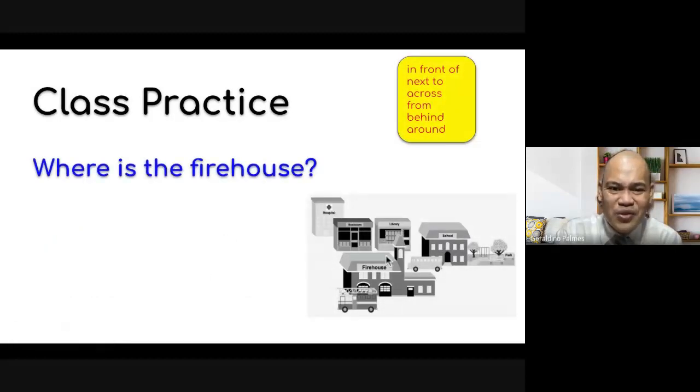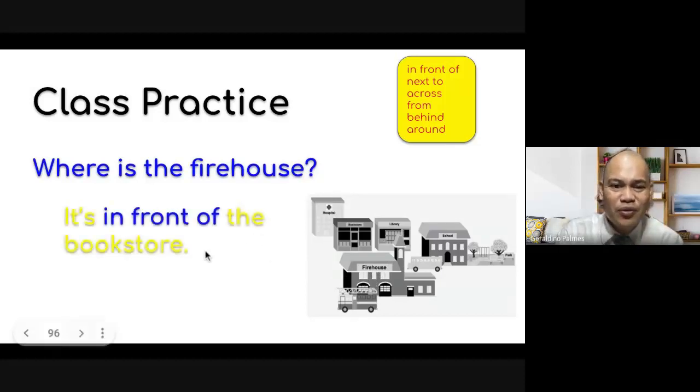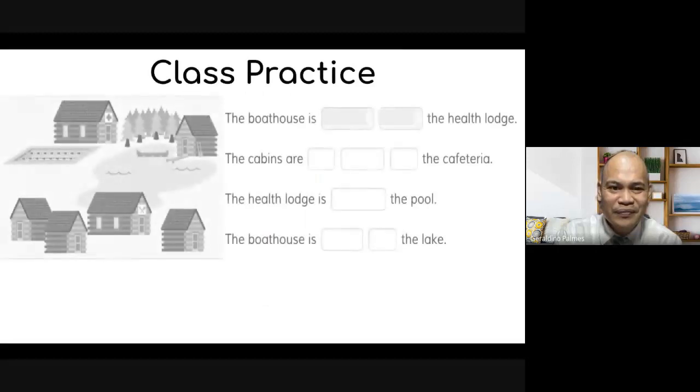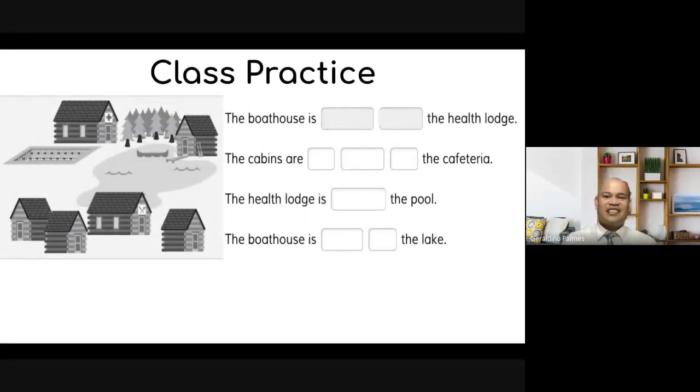Another one. Where is the firehouse? It's in front of the bookstore. It's across from the park. It's in front of the bookstore. Very good. So, let's see. Let's have practice this time. Here, you will see the picture, same picture we used a while ago. Can you help me tell the exact location of these places?